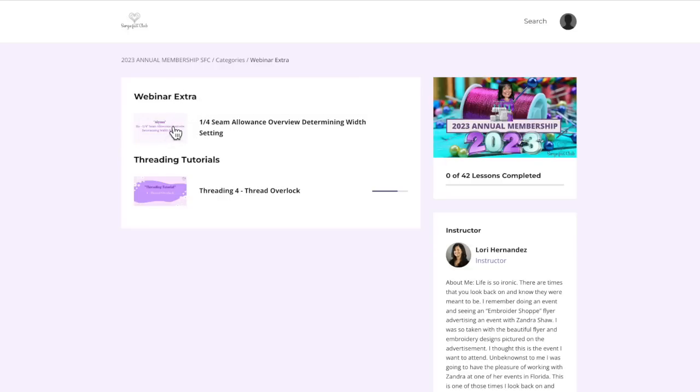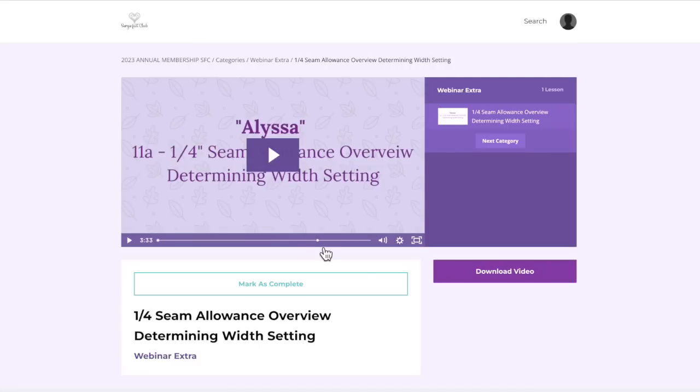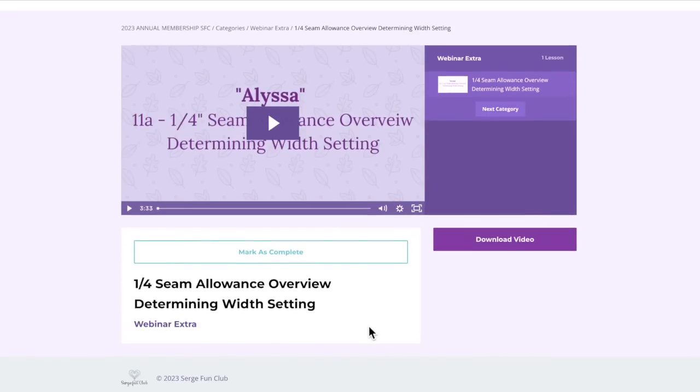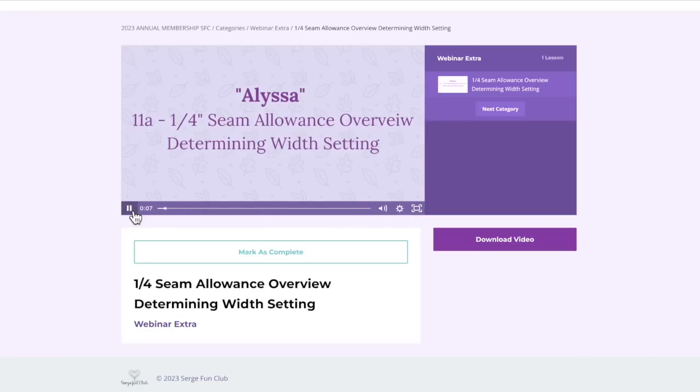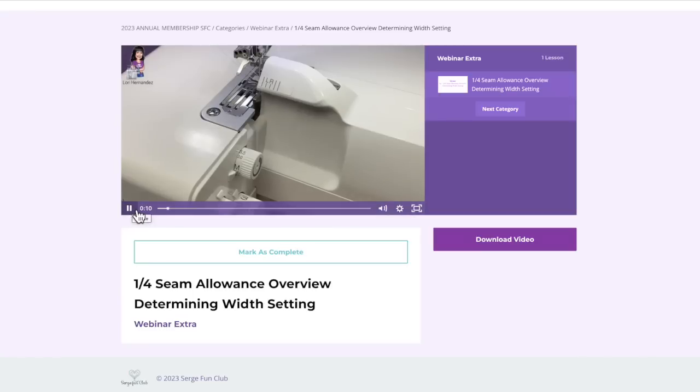So we'll select here. And here is a 1/4 of an inch seam allowance overview determining the width setting. So when we play this, this will bring you into the tutorial that I've provided for you to walk you through deciding how you may want to set your serger to accomplish that 1/4 of an inch seam allowance. We have different sergers in the group, so I always want to give extra little tutorials like this that will help you determine how to do some things.